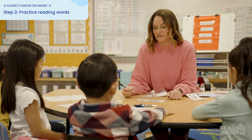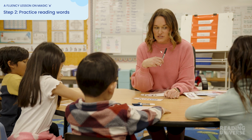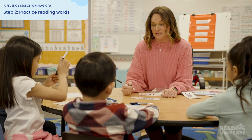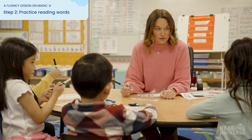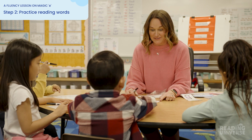All right, so we're going to practice reading some words. So you have the words in front of you. I want you to take your marker. All right. When we get to a word that has a silent E, we're going to make a rainbow to remind us to make it stand up tall, say its name. Grab your pen, Daniel. Grab it.